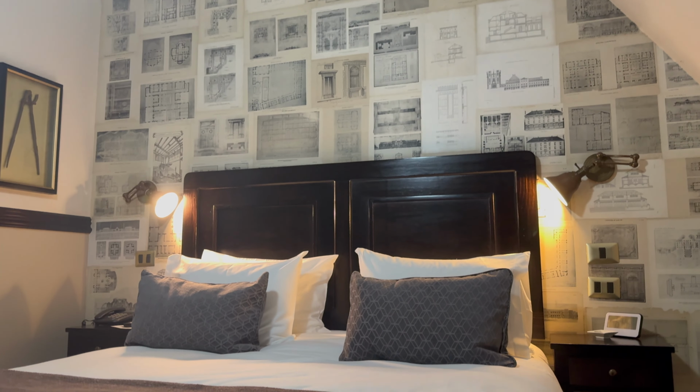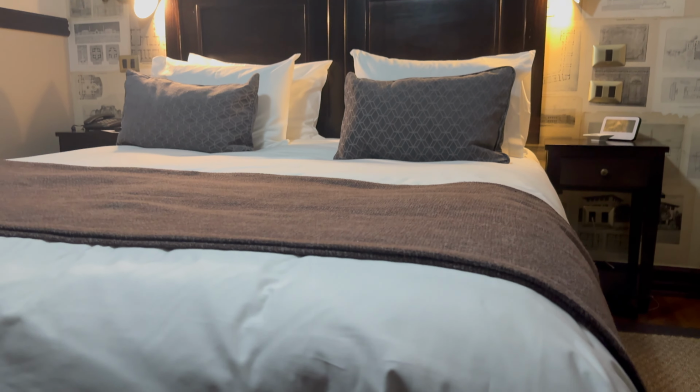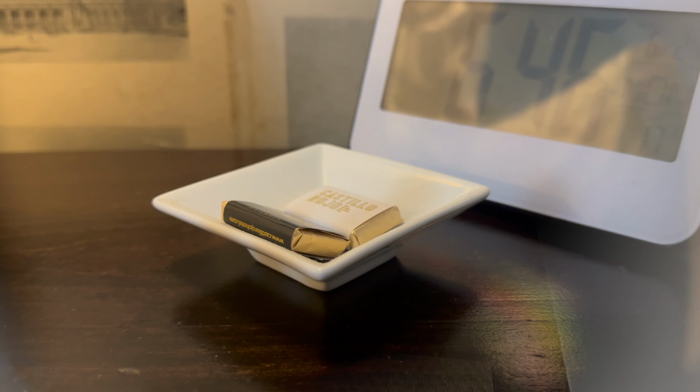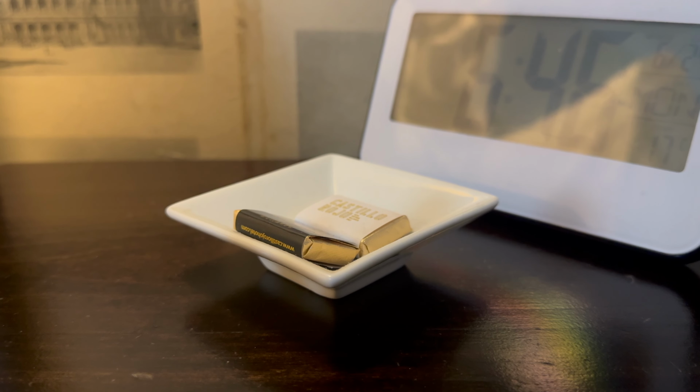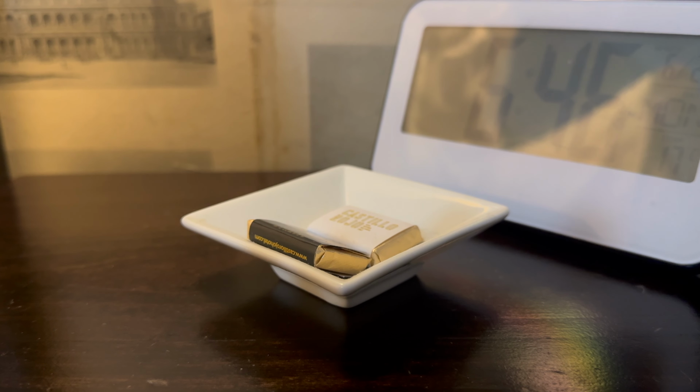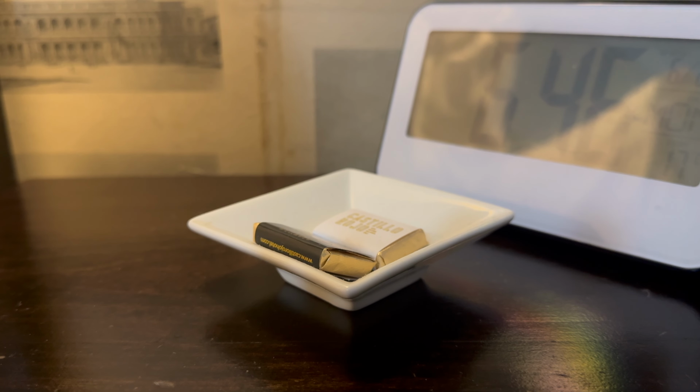The bed was very comfortable. A sweet treat sat right next to the bed. Here you'll find an out-of-place clock that doesn't fit with the rest of the room. However, making up for that, there were some free chocolates. This little gesture added a touch of warmth and indulgence to my stay.